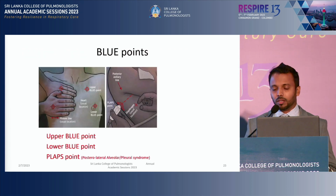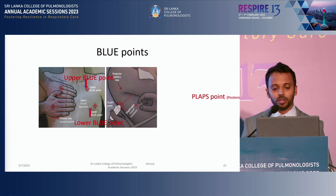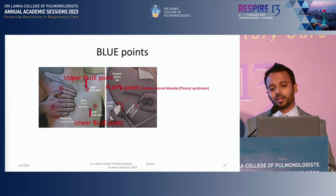So these are the standard blue points. There are 4 anterior blue points, right and left, upper and lower anterior blue points, and the posterolateral blue point on either side, called the PLAPS point. So altogether there are 6 blue points for a quick evaluation of what's going on in the chest. This is like a FAST scan in the acute abdomen, which we do. So this is the BLUE protocol.